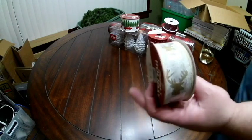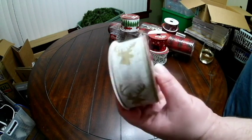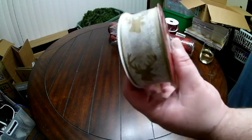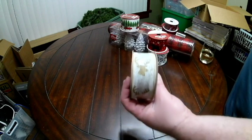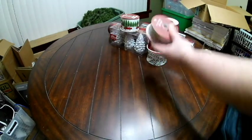But this I thought was super cute, and it would make great packages and bows for my father, who is, even in his late 70s now, still goes out deer hunting every year. I imagine until the day he dies, he will be out there every season hunting himself his deer. So I could not ignore this at all.